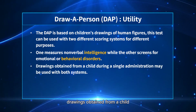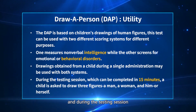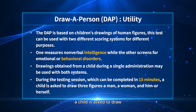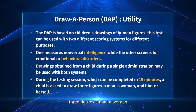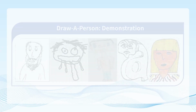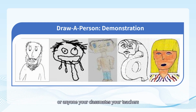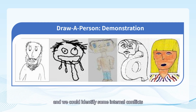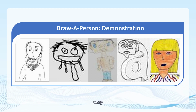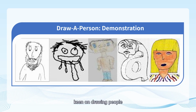Drawings obtained from a child during a single administration may be used for both systems, and the testing session, which can be completed in about 50 minutes, a child is asked to draw three figures, a man, a woman, and himself or herself, or whatever. And you can draw something like this. And from your drawing of your mom, your dad, yourself, or anyone, your classmate, your teacher, we could identify some internal conflicts or fear or expectation, okay? Whether you like the person, you hate the person, even though the child may not be so keen on drawing people.